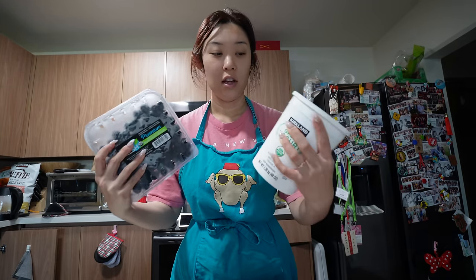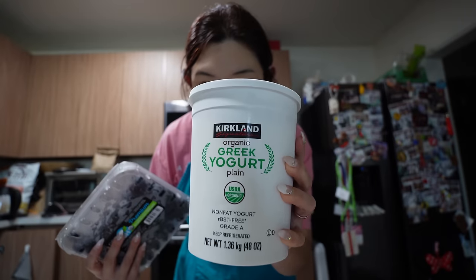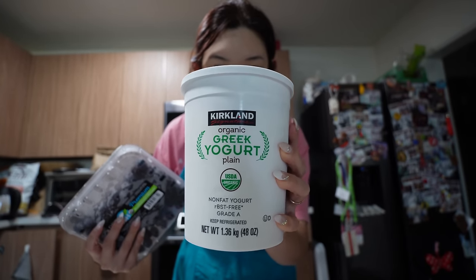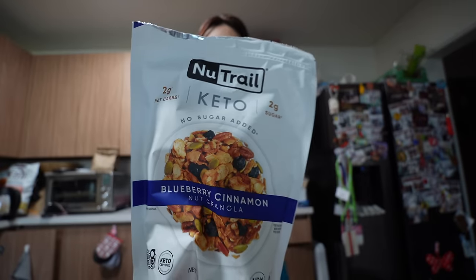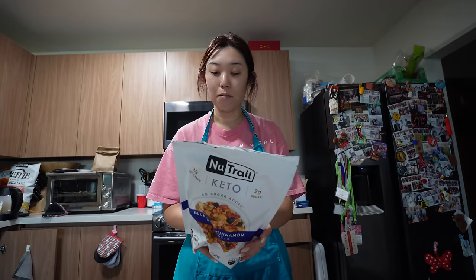Also for my lunch, every single day, I would do this yogurt from Costco. This is their organic Greek yogurt. It doesn't have any flavorings or anything. I would just flavor it with sugar-free vanilla syrup. This is just organic blueberries, or if you don't want organic, you can just get regular blueberries. I just like the flavor of blueberries, and it goes perfectly with this granola. You can do any granola. I just liked the keto granola because it has a lot of seeds in it, and I love anything with sunflower seeds and pumpkin seeds.